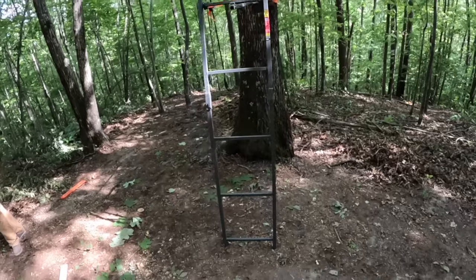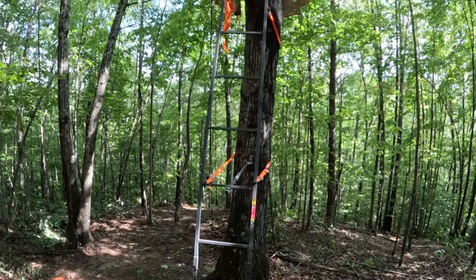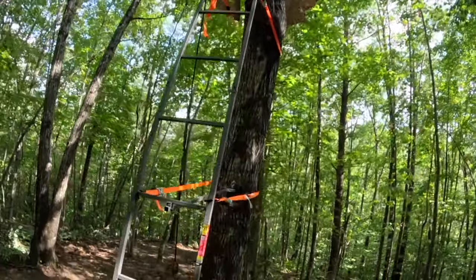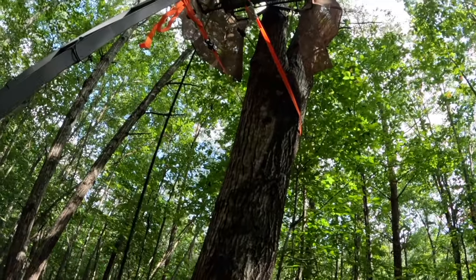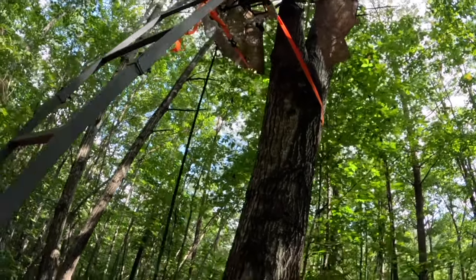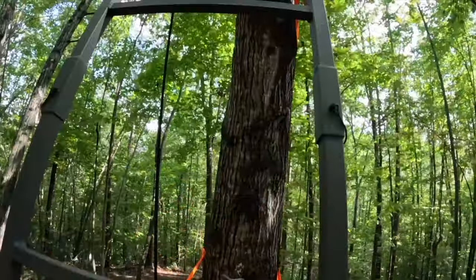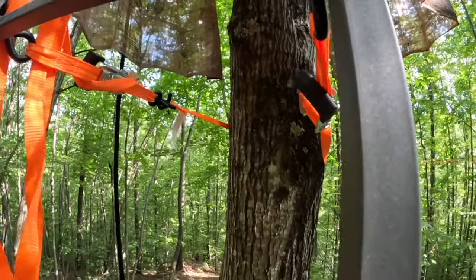Y'all, the tree stand is up and she is secured. We got the ratchet straps on her. I always go the more ratchet straps the better. You see that? We're doing the shake test. She does not move. Let's go on up in the tree stand and give you guys a little shot of what we have.